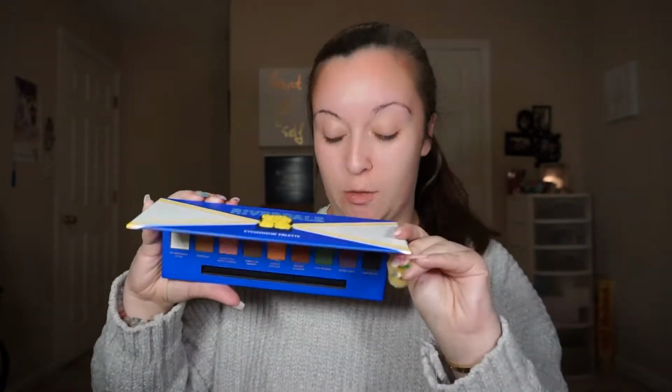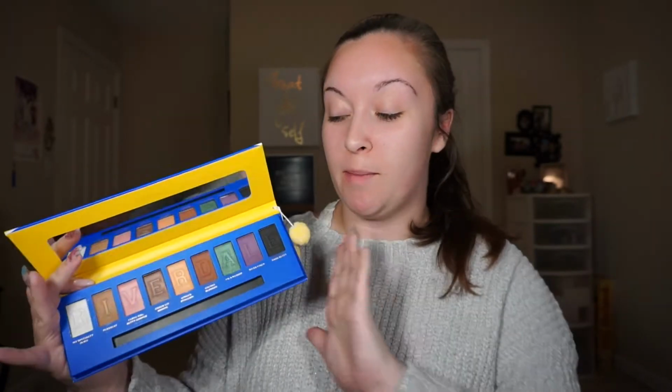Today I'm going to be doing a review slash demo of the Hot Topic Riverdale eyeshadow palette. Ooh, the little brush fell out. I'm going to be doing a look inspired by Betty Cooper, one of the main characters on the show. So I got my sweater on, got my ponytail. If you guys are interested in seeing what kind of look I come up with, then keep on watching.